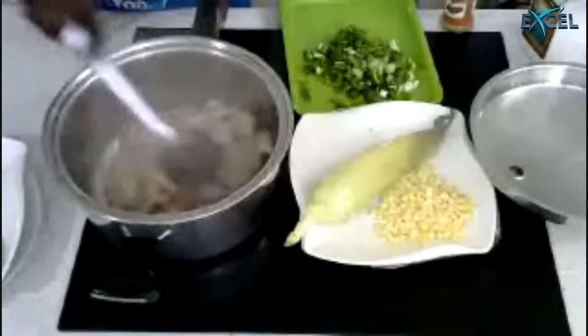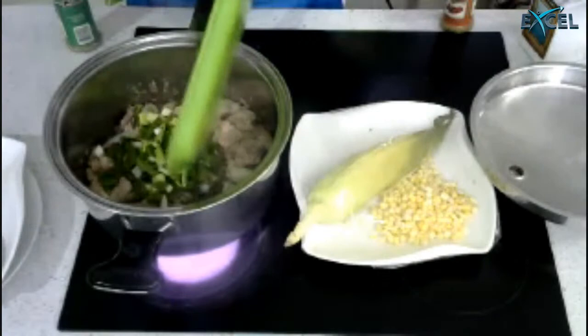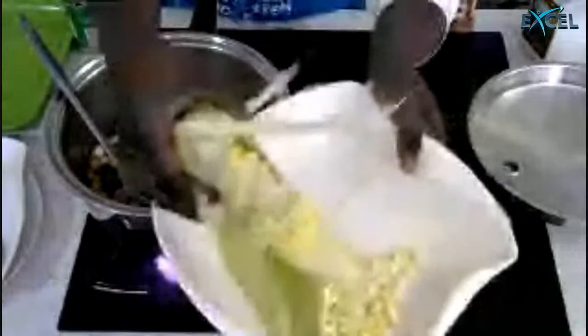It's already smelling amazing. Okay, now I'm going to add in my spring onions and my leek. Beautiful, so they can all infuse inside my chicken fillets and my shrimps. So this is corn. This is fresh corn. I just want to show you. I just removed that. Look at that.